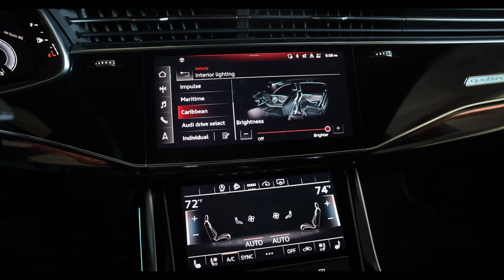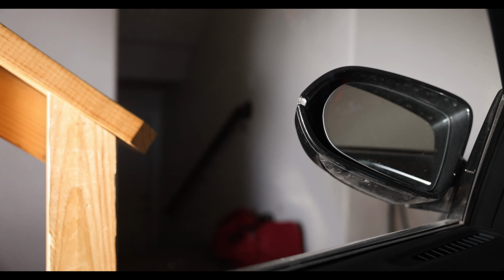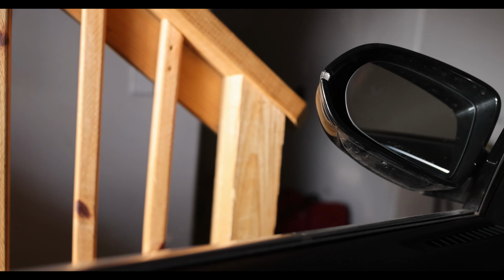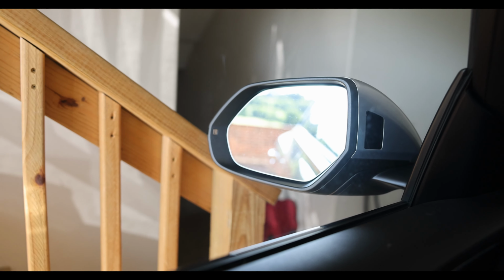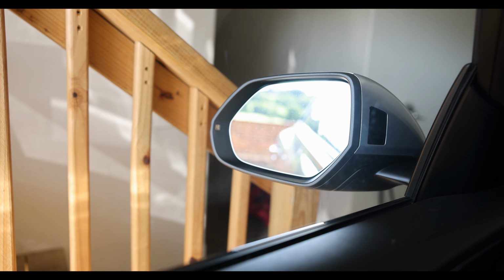My car has ambient lighting too, but this one has more colors to choose from. In my A8, one of the things I had to do was to close my side view mirrors as I backed out, otherwise it would hit the banister. One of the advantages of having a tall Q8 is that I didn't have to close the side view mirrors, and I could back out without hitting the banister.